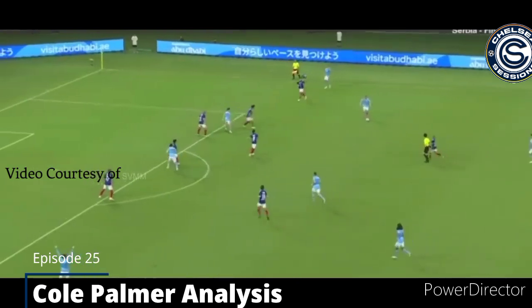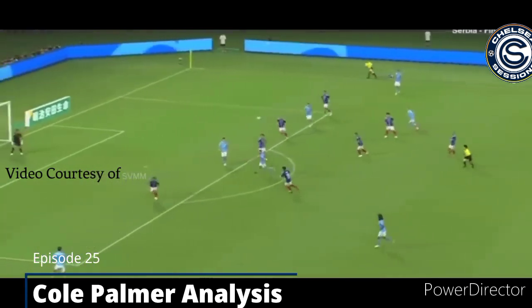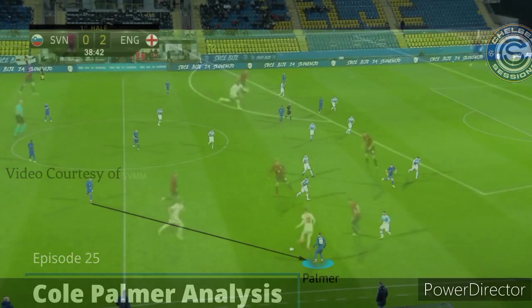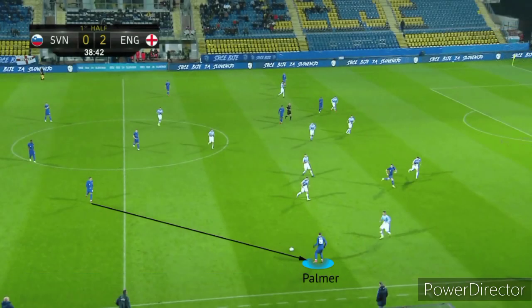Palmer's function as a width holder for Carsley's Young Lions, who are arranged in a similar 2-3-5 form, is shown in the picture on the screen. Palmer catches a throw from right back Max Aarons in the widest channel after Aarons moved away from the defensive line to open up a safer passing lane.